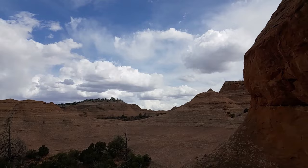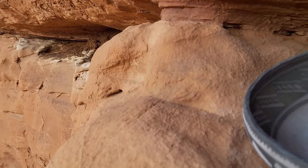The idea of this scenic gallery was just to show pieces and how they looked in their natural habitat.